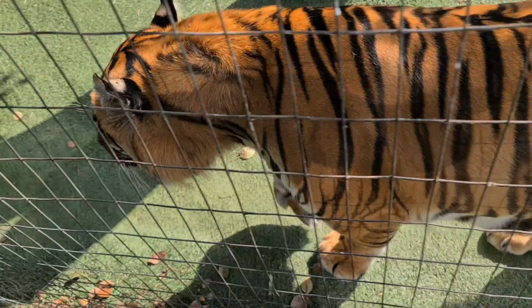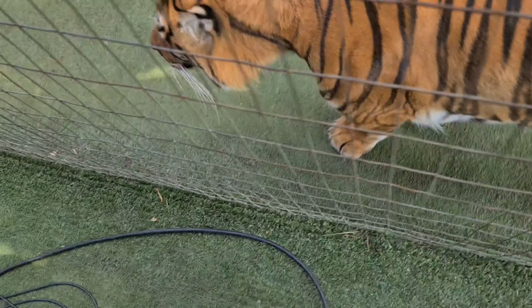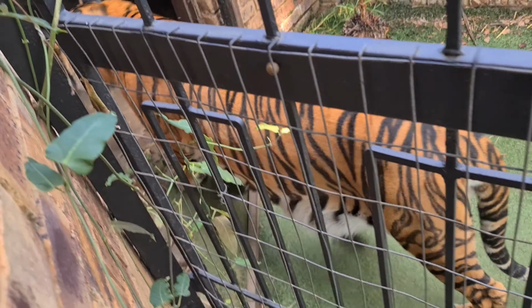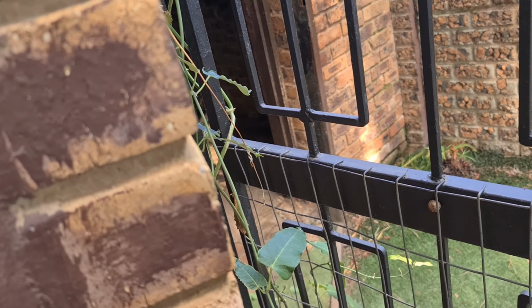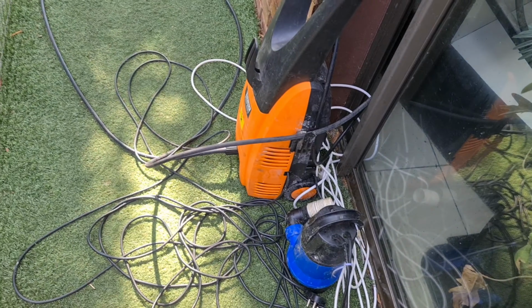Because I'm not going to leave him roaming around here alone. I mean, he's only 2 or 3 weeks old. But the tigers are going that side. I'm going to feed them that side. I'm going to close them up quickly. And then we're going to clean up that pool of them. All the stuff is ready.